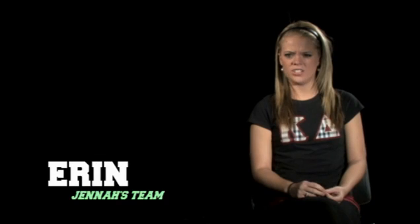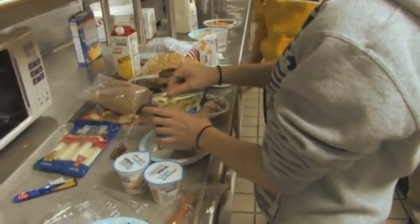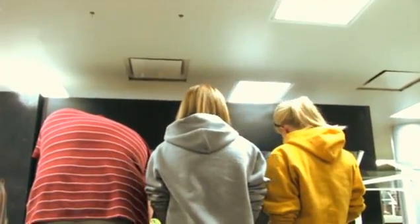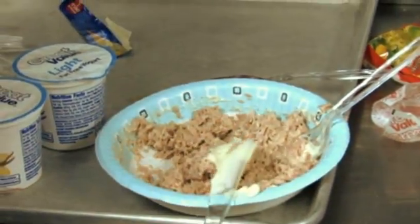Well, I hate tuna. Tuna's sick. So thank goodness Jenna thought of the tuna salad, because I can't smell it, I can't touch it, I can't eat it. So I guess I wasn't going to be any help with that, because I just think it's gross. I guess I haven't really tried it, but I just don't like it. Tuna!